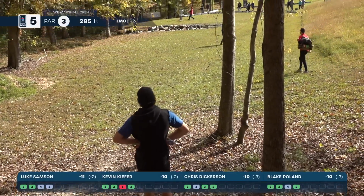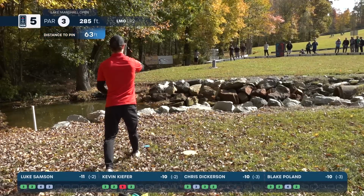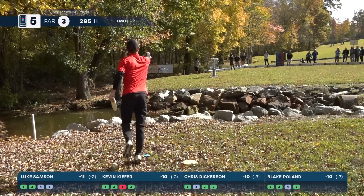As Brian Geis walks across the fairway up there, shooting some awesome slow-mo out there for you. It is in bounds. Here we have a long look at birdie for Poland.